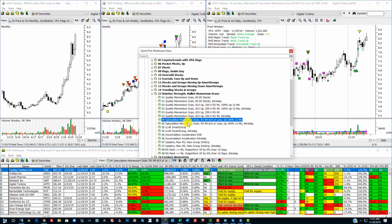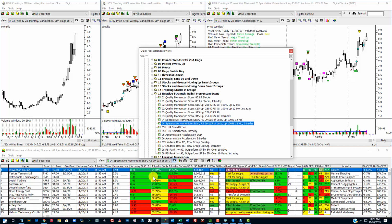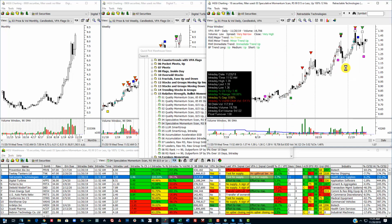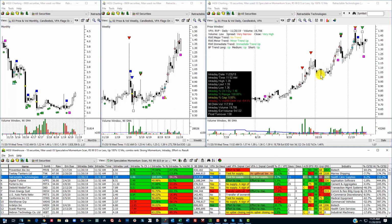Let's take a look at Retractable Technologies, and the reason it caught my eye is volume's light today, but it's trading at 100% of its daily range. Well, this is a very, very inexpensive stock, but look at the monthly. It's been basing for quite some time, starting to move up. The weekly has moved up nicely from the 65 cent area up to $1.40, and this is actually a pretty tight chart here on the daily chart. So opportunities here just depend on what your appetite is for these stocks.